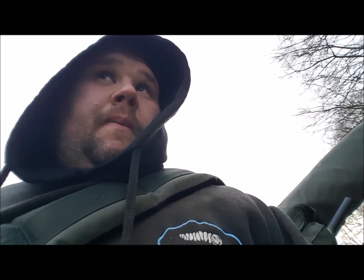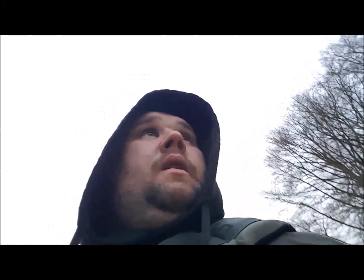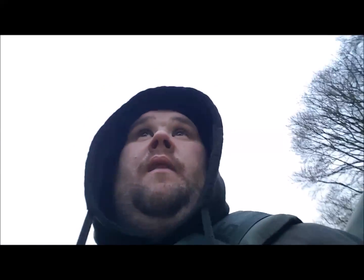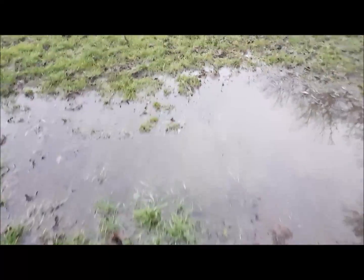Now, I don't think in fishing there is anything more relaxing than that noise, the sound of running water. Now, come June the 16th, it'll be bliss to be on the ponds for a while and canals. But yeah, just walking down now to the lowest bit.